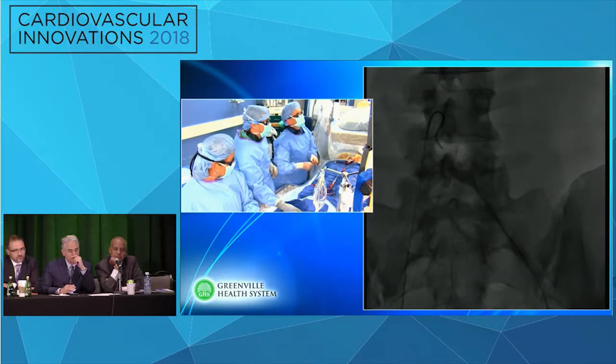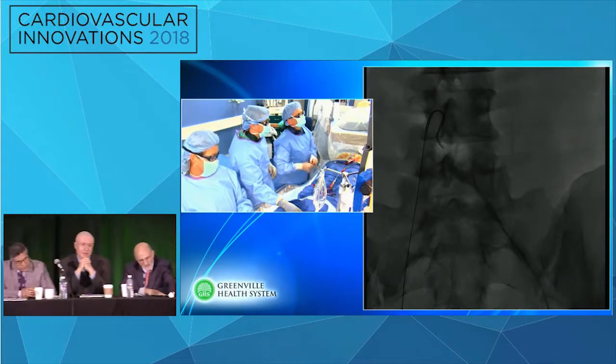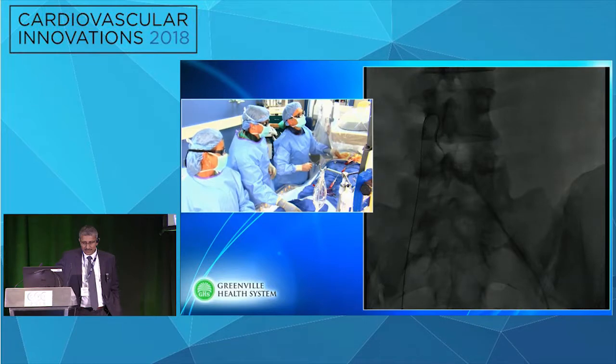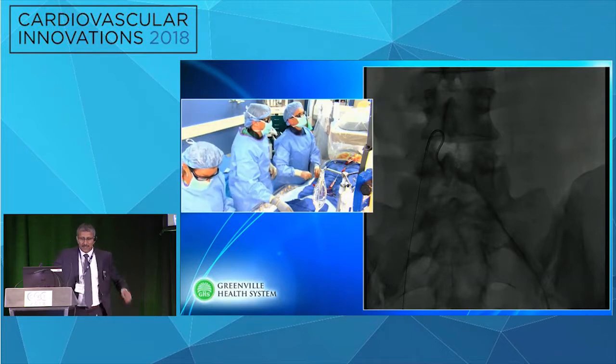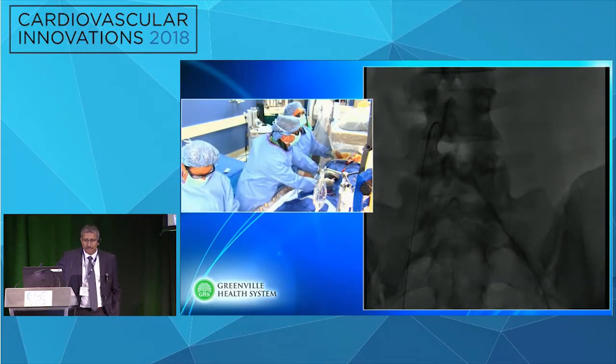This is probably the promising spot. That spot looks promising, right there. You got it. That's where we want to go, right there. Yeah. That's where it should be. And you're probing it with a Confianza? Yeah.